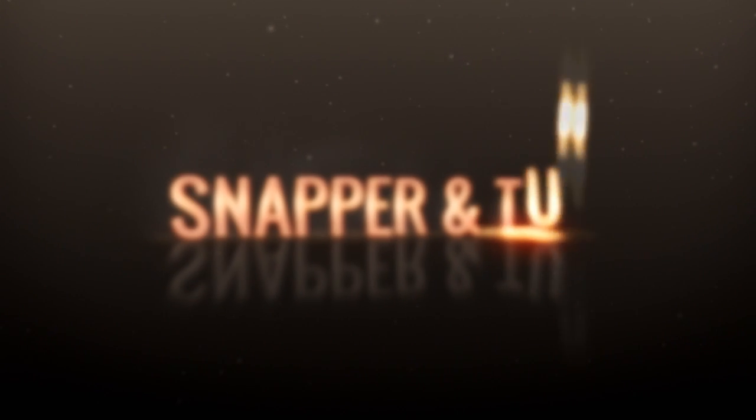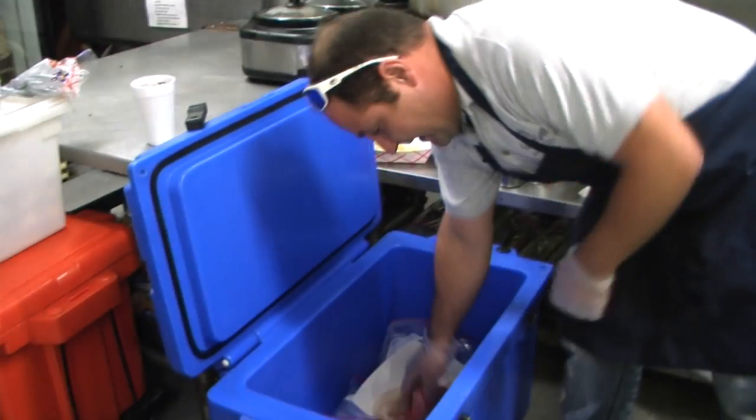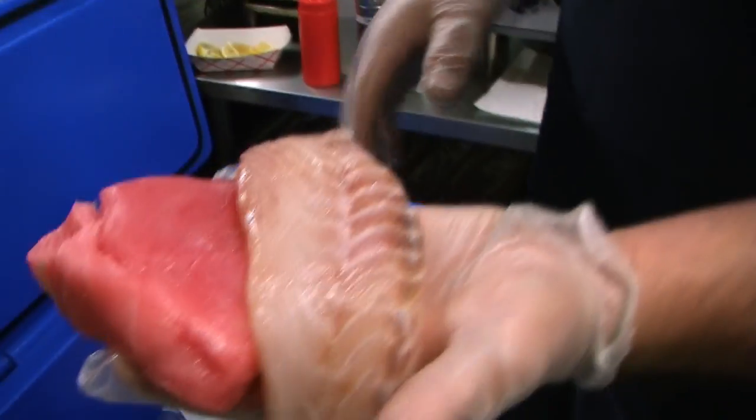How about a piece of snapper, a yellowfin tuna, and we'll go with grilled shrimp tacos or something like that, blackened shrimp tacos. So right now I have some yellowfin tuna, and this is red snapper, fresh. See how fresh it is. You see it's not frozen.